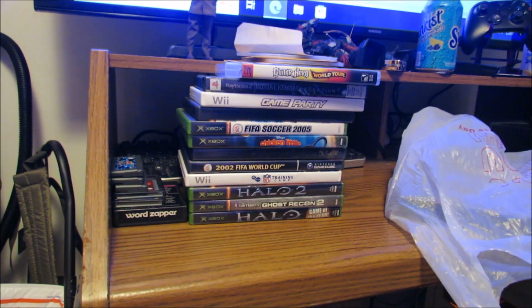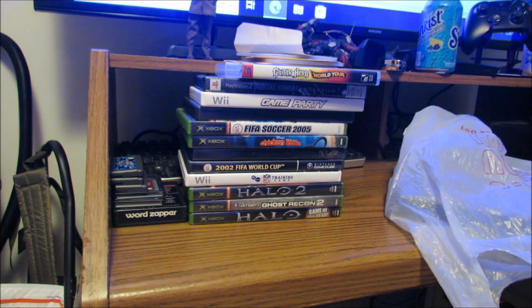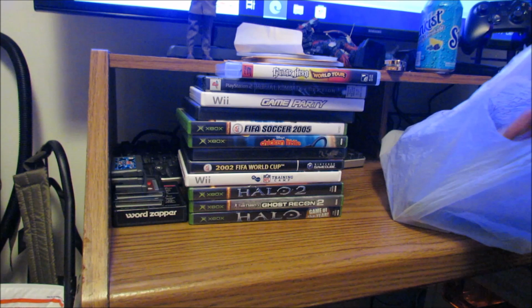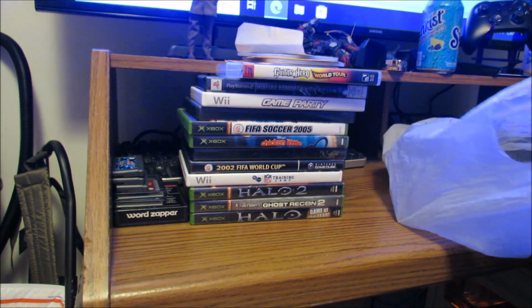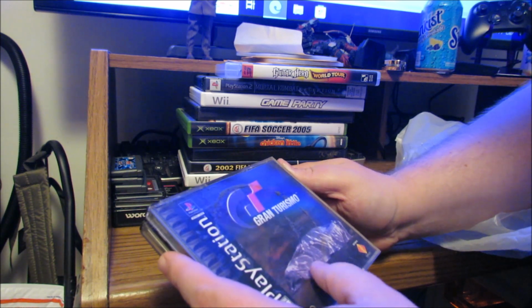I have Guitar Hero 2 and 3 for 360, just off screen over here. Rock Band 1, 2, and 3, AC/DC Rock Band, yeah, I was real big in Rock Band and Guitar Hero, so. Alright, so we're gonna go with the first of the PS1 games. Case is a little dirty, but I can clean that up.